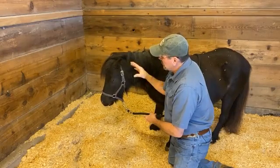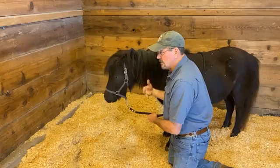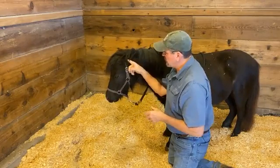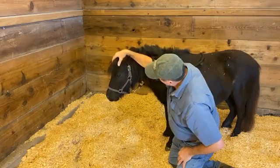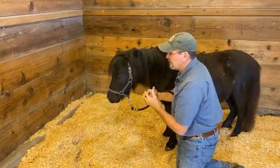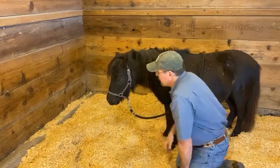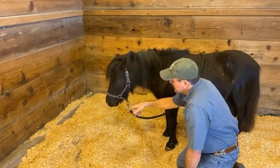Sometimes it'll surprise you when you release tension in the poll area in general. With these techniques we're doing, sometimes you'll see changes that had to do with some tension in this area, which is super important. All the nerves that go from the big brain to the rest of the body go through here. And when anything in here gets jammed up, it can affect all kinds of things. So I'm not saying this will fix that problem, but I would focus on releasing tension in the poll and atlas and doing the tongue release.